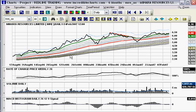Monara Resources, that share looks like a great curve up until about 2 or 3 months ago, where it did have a few closes under the red line. Once again, it's a B grade.